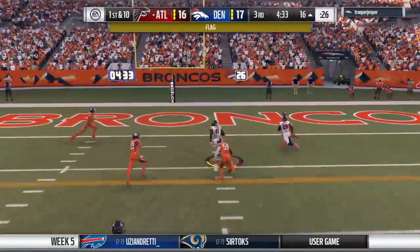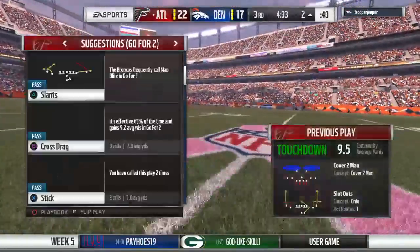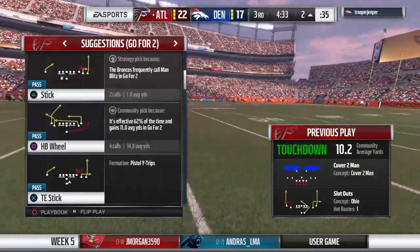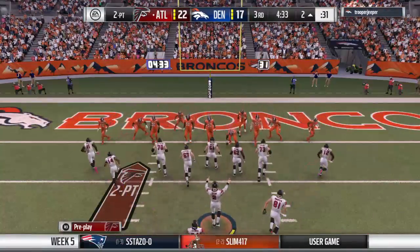That's going to be caught at the 10-yard line. And he'll take this into the end zone. Now, hold on here. We do have a flag down. So let's see what this is about. So now they'll try it again as they line up to go for two.